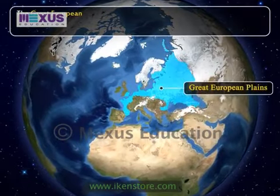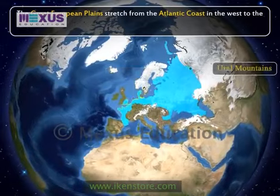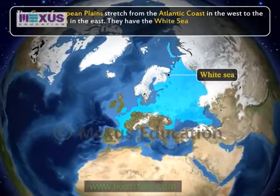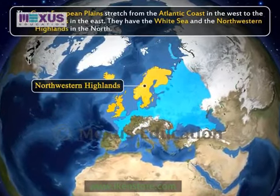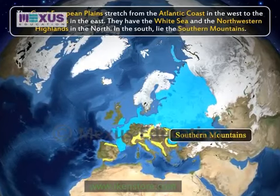The great European plains stretch from the Atlantic coast in the west to the Ural Mountains in the east. They have the White Sea and the northwestern highlands in the north. In the south lie the southern mountains.